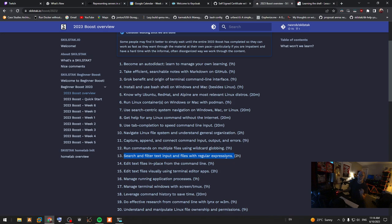Okay, so now we're into what we're going to cover today. And these are overarching. This is a two-hour estimate. I don't know, it probably might be less than that. Edit text files in place with the command line. We might get to that today. Maybe not.